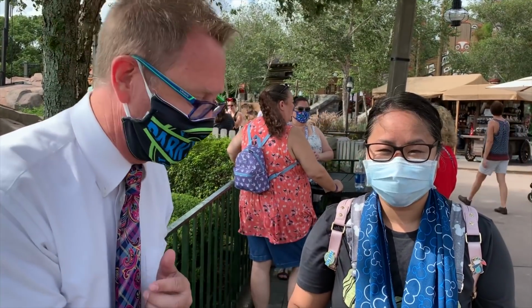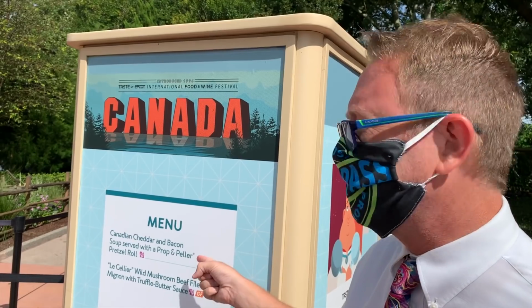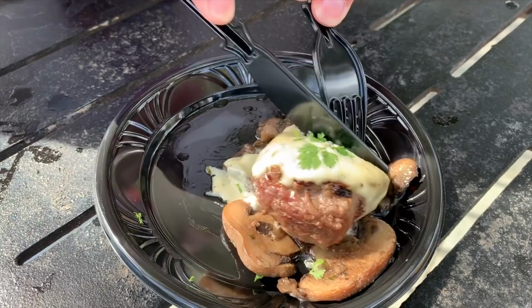She is trying this. What's that? So this is a beer. It is an apricot with maple syrup, and you can really taste the maple syrup. All right. And I'm trying the beef filet mignon. Let's get that Canadian cheddar and bacon soup.